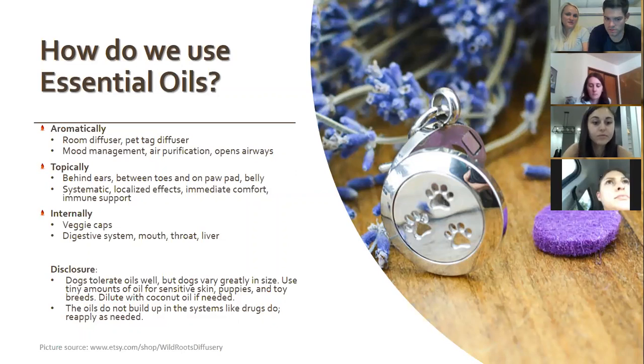Dogs tolerate the oils really well, but dogs vary greatly in size. And so use tiny amounts of oil for sensitive skin or puppies and toy breeds and dilute with coconut oil if needed. That fractionated coconut oil is so valuable. Yeah. And any carrier oil really would work. Vegetable oil. Don't use water because that actually makes it penetrate into the skin more.